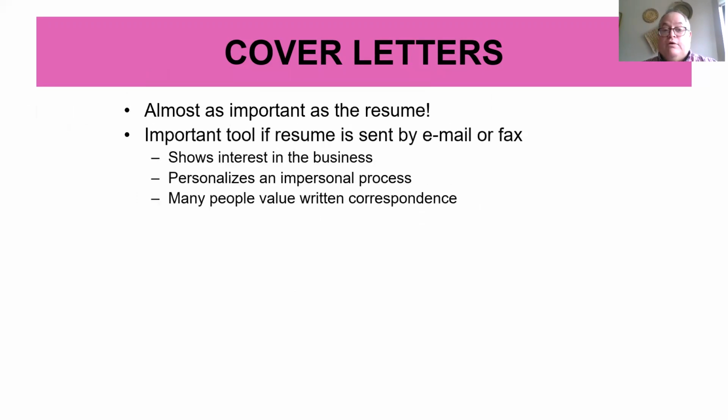Cover letters, we'll just touch on this briefly. And if you want information and samples, my contact information will be here at the end of this presentation, but let's just touch on cover letters here for a minute. The cover letter can be almost as important as a resume, absolutely. It's an important tool if you send it by email or fax.